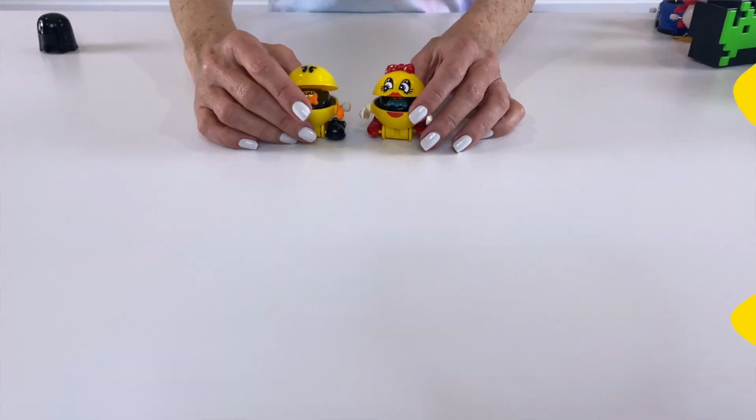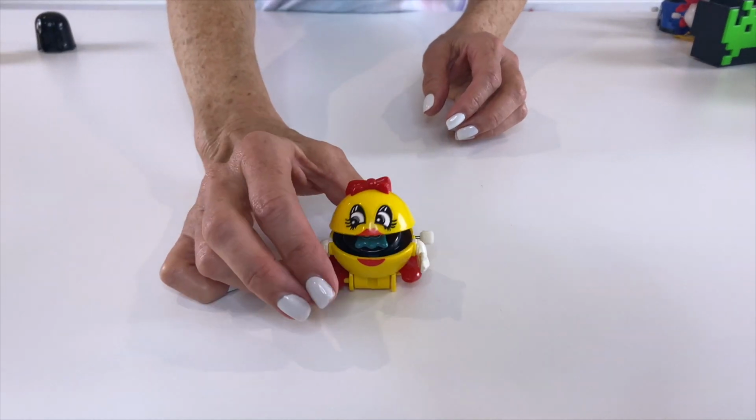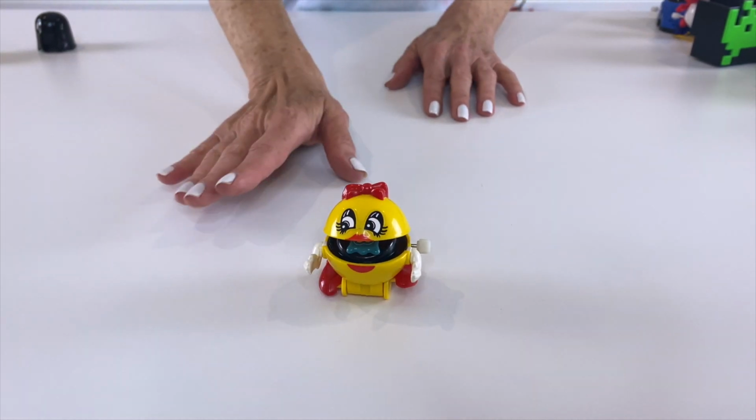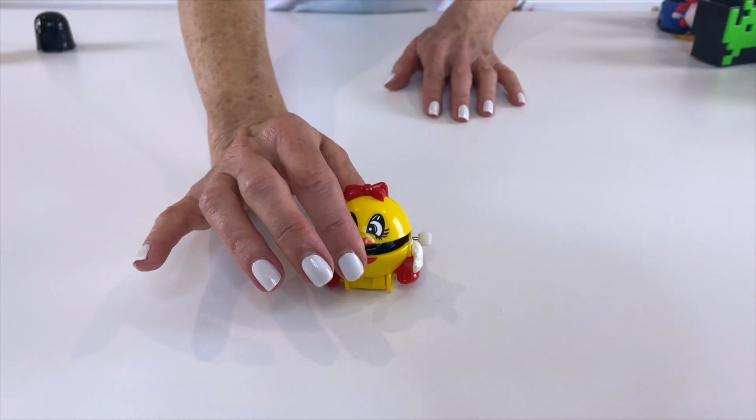Pac-Man is one of the longest running video game franchises in history. It has won all kinds of awards. The first expansion of the franchise was to add Ms. Pac-Man, and the reason they added Ms. Pac-Man is because Pac-Man is so popular with the female population. This one I also got on eBay recently, also from 1982, and these are both Tomy toys.